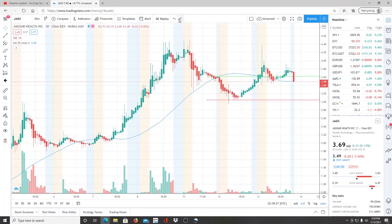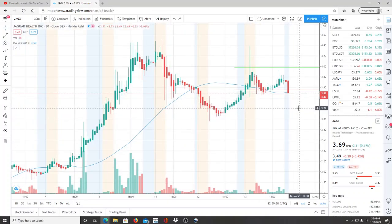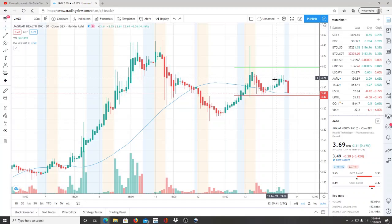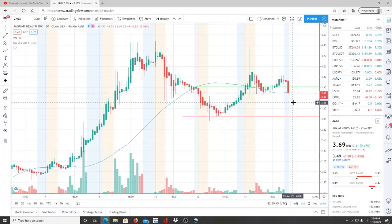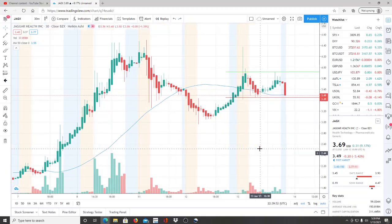So here we are with JAGX, and it ran up, it broke through resistance, excuse me, and it created new support levels, and it was having trouble staying above it. And as soon as it actually was above it, it fell right back down in the last couple of hours. So JAGX has gotten just a little bit volatile, more than my liking, but it's holding itself up pretty well. We want to keep that in mind, but that's a big drop right there after market hours.